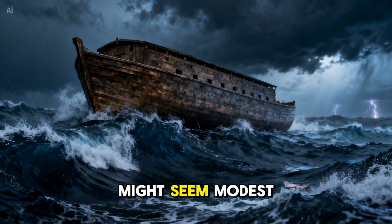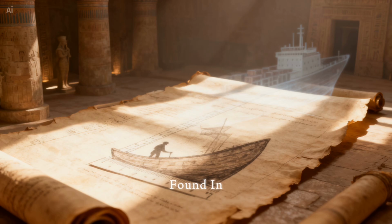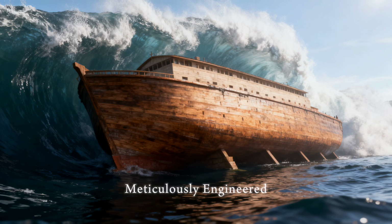While its scale might seem modest compared to cruise liners, the true marvel lies in its proportions. The fascinating mystery of this ship is its length-to-width ratio of 6:1. Found in ancient records, this exact ratio is recognized by modern naval architects as the absolute ideal standard for maintaining stability in violently raging seas. The Ark was meticulously engineered with a low center of gravity, minimizing the risk of being capsized by massive waves to the lowest possible degree.